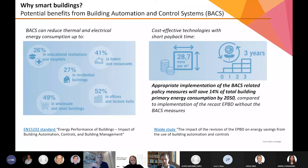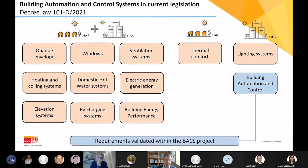Before going into today's requirements, why smart buildings? Well, I believe this is not new for most of us. We know that building automation and control can really reduce thermal and electrical energy consumption, as we have seen through the specific standard 15203. And we also know through the study on the impacts on the EPBD that there is potential to benefit from implementing building automation and control, specifically to reduce primary energy consumption by 2050 and allow us to achieve the targets that were recently defined. So definitely building automation and control is here to stay.